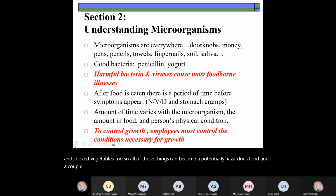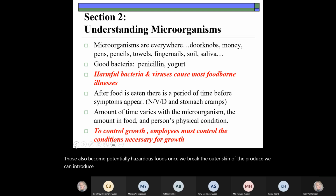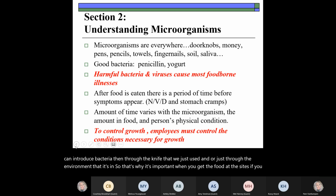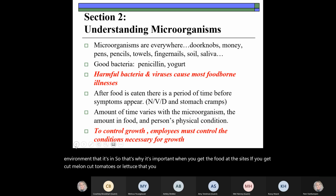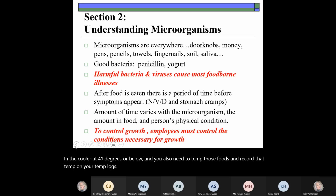And a couple of things that we need to also keep in mind are when we cut foods, like if you have a cut melon, or if you have a cut tomato, if you have cut or torn leafy lettuce, those also become potentially hazardous foods. Once we break the outer skin of the produce, we can introduce bacteria then, through the knife that we just used and or just through the environment that it's in. So that's why it's important when you get the food at the sites, if you get cut melon, cut tomatoes, or lettuce, that you put all of those in the cooler. Don't let them sit on the counter at room temperature. They need to be in the cooler at 41 degrees or below. And you also need to temp those foods and record that temp on your temp logs. Any questions there?